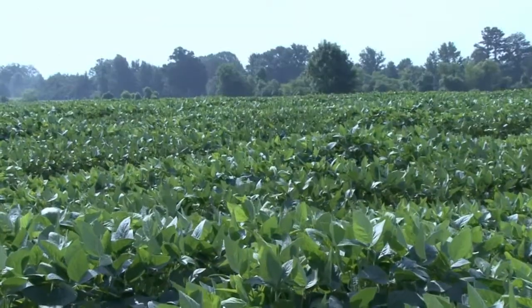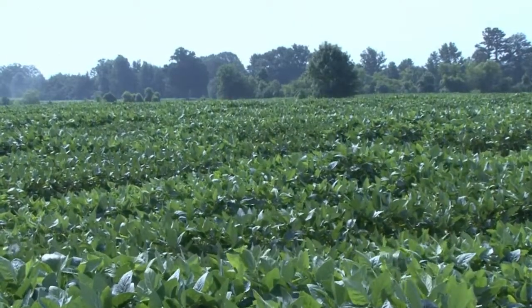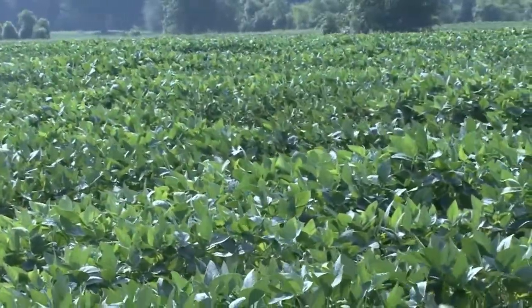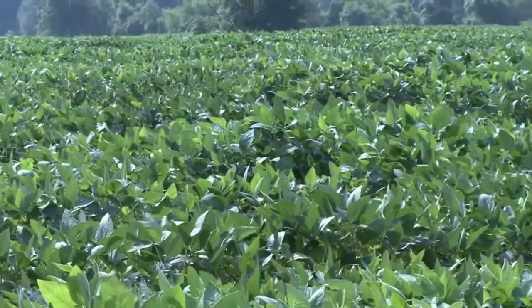At the Pontotoc Ridge-Flatwoods branch experiment station near Pontotoc, Mississippi. There's about 640 acres here on this research station, and we're in the hills of Mississippi. Our research program is very diverse, covering the agronomic crops of corn, cotton, and soybean. But today we're going to talk about a soybean promotion board project.